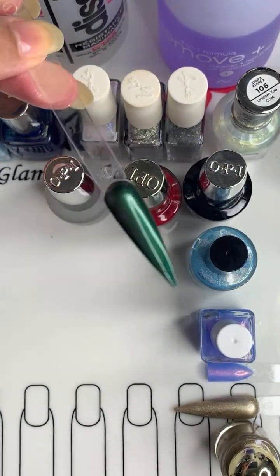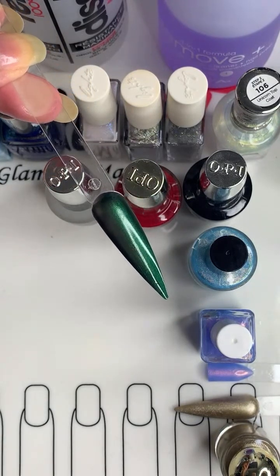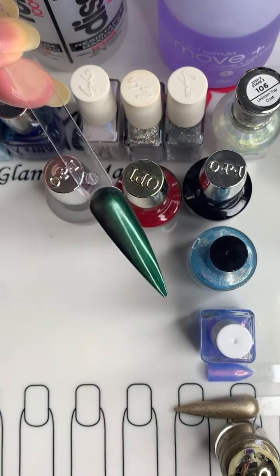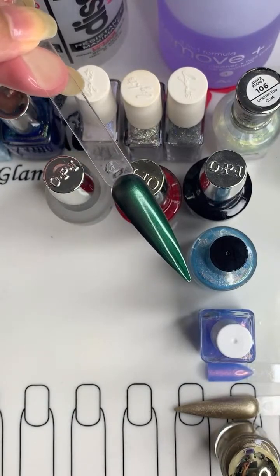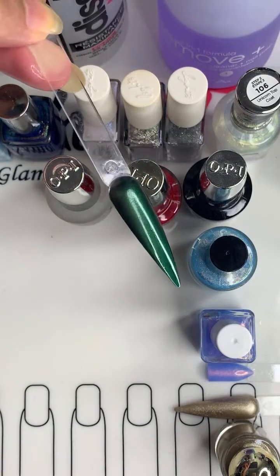Okay, so yeah, it's again reminding me of like a Christmas tree ornament, right? Is that only me? Do you guys think so too? Yeah, like a Christmas tree, or like an elf costume or whatnot. But anyways, yeah. So that's Regina.